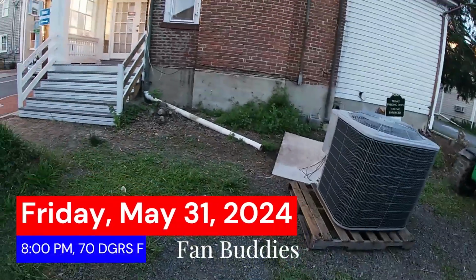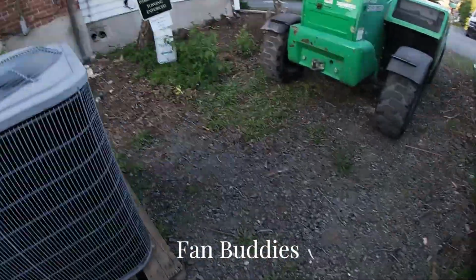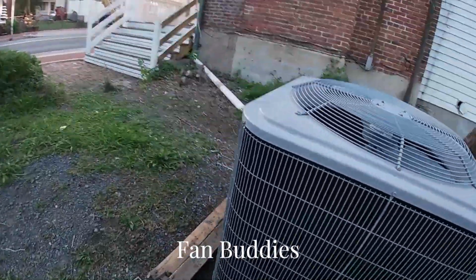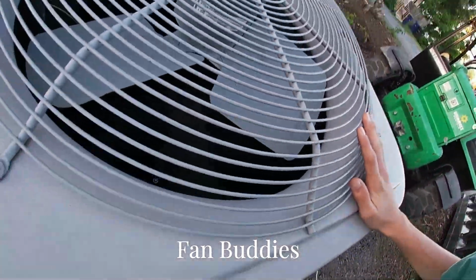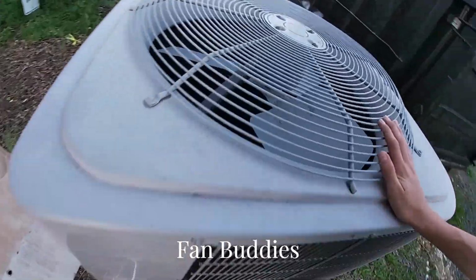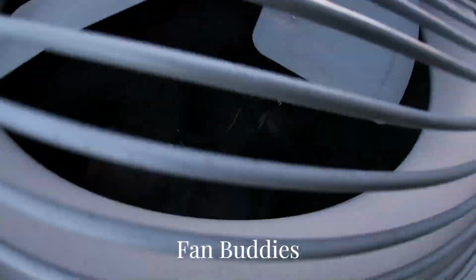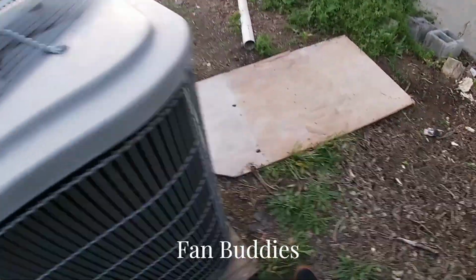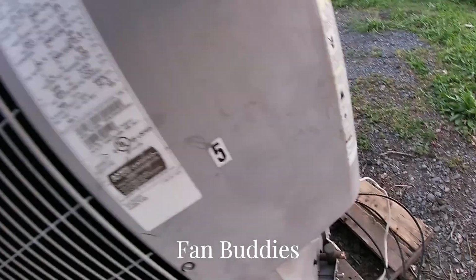Alright, so here we have a disconnected Carrier. It doesn't have a logo, but I know what a Carrier looks like, so yeah. Gentech fan motor. Ooh, this thing wobbles quite a bit. This thing is on a pallet right now. Is it Copeland Emerson scroll? 2017 5-ton.